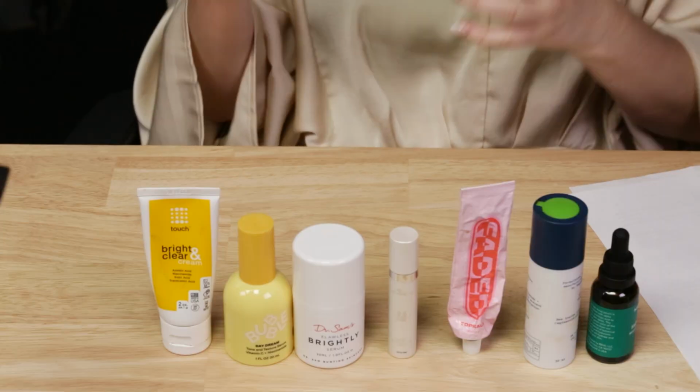Unless you have sensitive skin, don't do it then, but definitely use it at night. And if you're going to use any of these, for God's sakes, use sunscreen during the daytime, because otherwise, every good thing that happens when you're in the sun without protection is just a waste of any effort. So don't do it. Don't use anything and not use sunscreen. If you're going to spend any amount of money on your skin, use sunscreen to protect your results. So anyway, those are my current favorite brightening products.